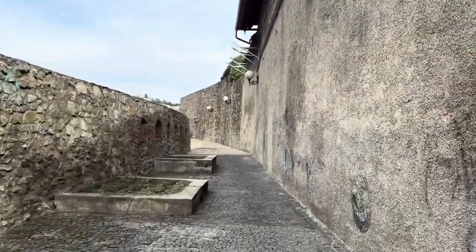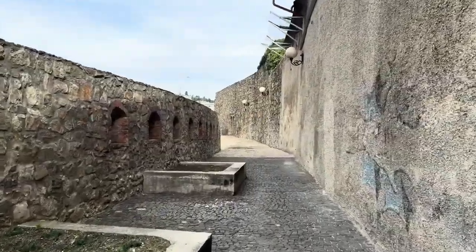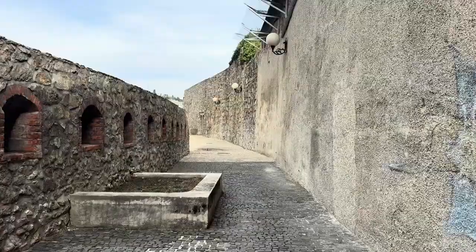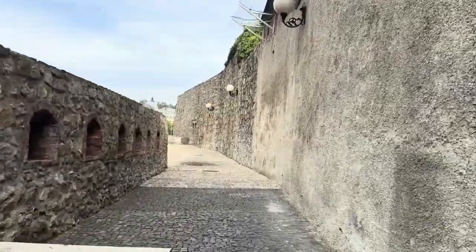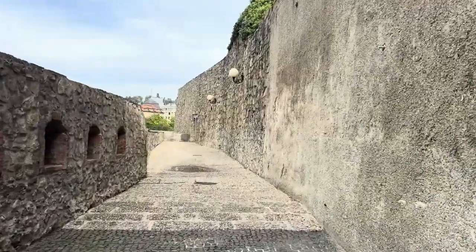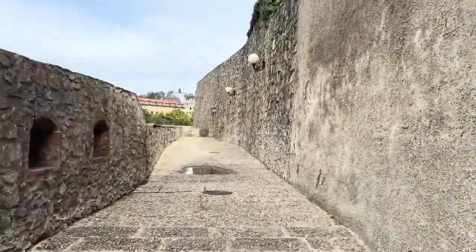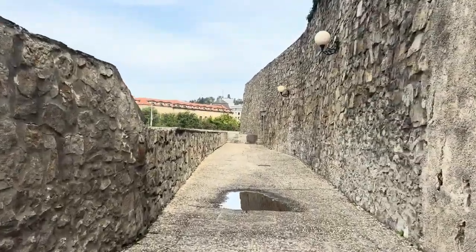Struggling to understand why it's quite as quiet as it is. I know, as I said earlier on, it's September and it's midweek, but even so. Also so close to Austria, it's quite easy for those guys to head on over if they wish. Oh yeah, I see a bridge over there. This is where we're heading, to go and see the House of the Good Shepherd.